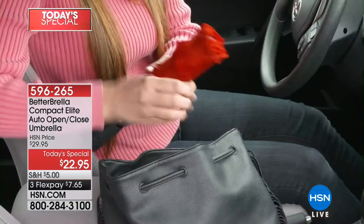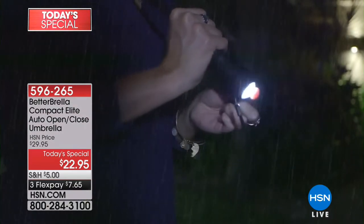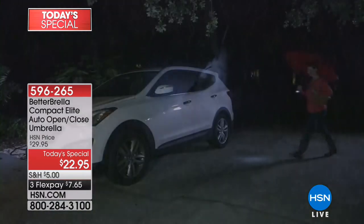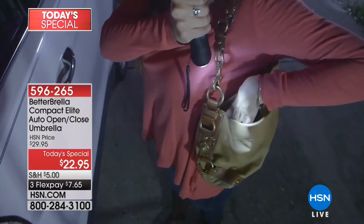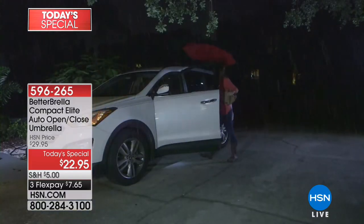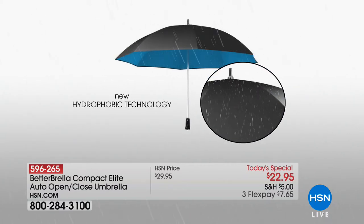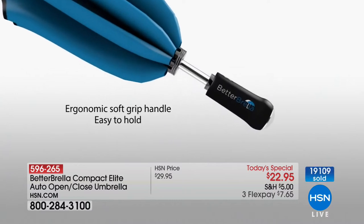But who thought that reverse technology would make our lives so much easier and keep us so much drier? It makes every single bit of sense to now have an umbrella that has reverse close technology, so the water doesn't pour on you when you close it. But now it's better than ever. You wanted the compact, we brought you the compact. But we're bringing you the compact with now hydrophobic technology. It's gonna repel that water even more.